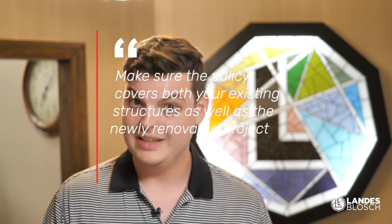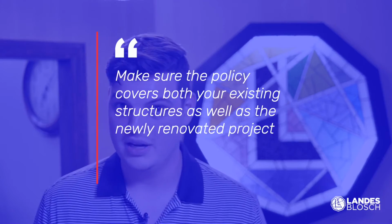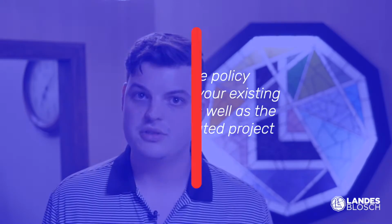Our first tip is to make sure the policy covers both the existing structure and the newly renovated portions of the construction project. Oftentimes, general contractors want to add the contract price as the limit of insurance on these builder's risk policies, but not all the time does this encompass the full risk of the project. It might leave the existing building or the part of the building that you're adding onto or renovating uncovered during the course of the construction project, especially if it's not covered elsewhere.